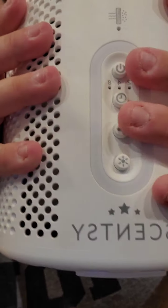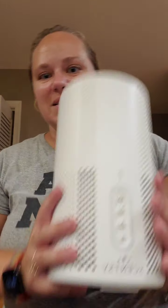All that to say, hopefully my wonderful new air purifier will help rid any bad juju or ghosty vibes we have in this house. Anyway, so there is our air purifier. This is the Scentsy air purifier. They are brand new to the fall and winter catalog. Check it out. I'm so excited to get an air purifier that's going to add scent to my house because, you know, I don't have enough scent in my house.